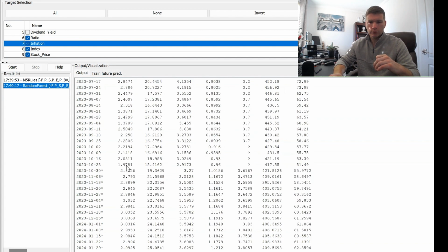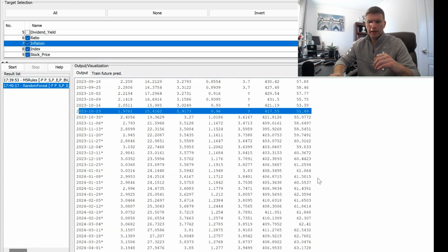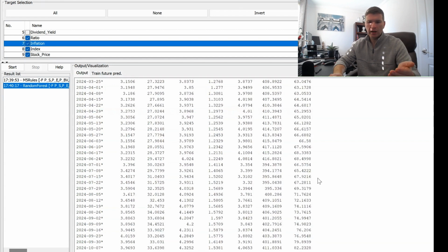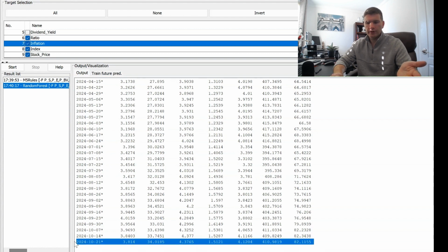And same thing for this October 23rd with that stock price closing at $51.49. Scrolling down, we can see it is showing an uptick getting into $60 and actually continuing to go up, getting into $70 out in August of next year, and actually in October of next year, closing at $82.11. So random forest, a lot more bullish outlook.